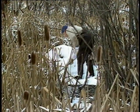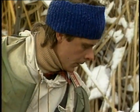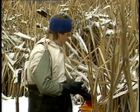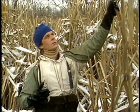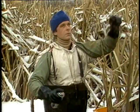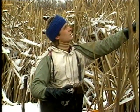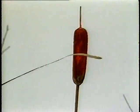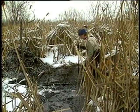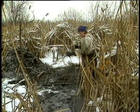Do you see this sight? There are too many fresh signs of muskrat here. Look, this trapper is using modern technology to mark the spots where he will set his traps so that he can locate them in this jungle of cattails when harvest time comes. It's not easy to find your way in this swamp. It's a wonder the muskrat don't lose their young.